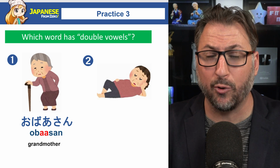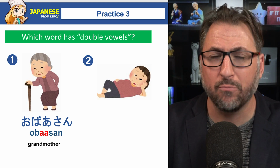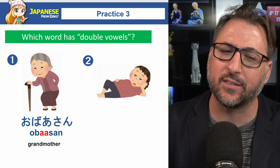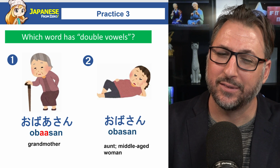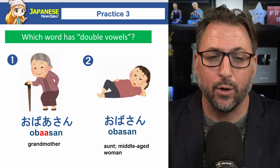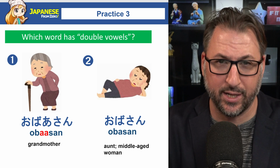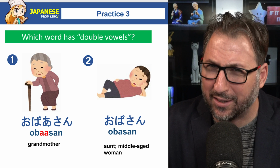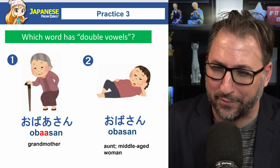When we've got the double vowels, we must lengthen it. Obaasan. It means grandmother or old lady. It can mean both. Obaasan. But what if it's obasan? Obasan. It's just a middle-aged woman, not so old now. An aunt. Now, you can call somebody by this name. You can, excuse me, old lady, you can say, sumimasen, obaasan. You could say that. But if you say that to an obasan and you accidentally lengthen it to obaasan, you're going to offend her. So be careful, okay?